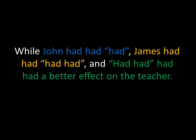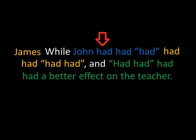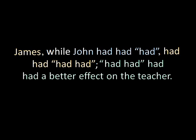So we take the subordinate clause, while John had, and insert it after the word James, offsetting it with commas. Then we take out the coordinating conjunction and replace it with a semicolon. So our final form, with punctuation and proper inflection, is James, while John had had, had had a better effect on the teacher.